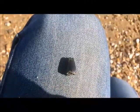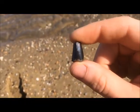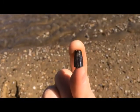Amazing. And fantastic. So I'll spin you around and I'll show you the tooth. Here we go. Spinning you around now. So there we are. Look at that. Isn't that incredible? That is a beautiful little tooth.